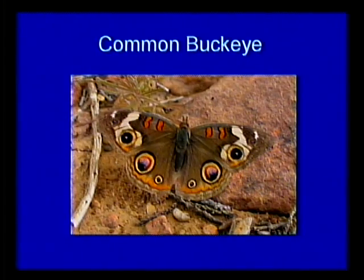Okay, here's a better picture. It is a smaller butterfly, but it's beautiful and has a nice camouflage effect there.